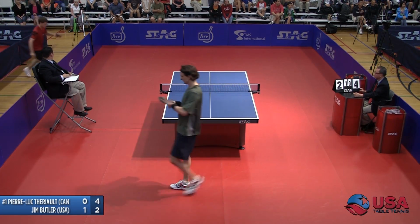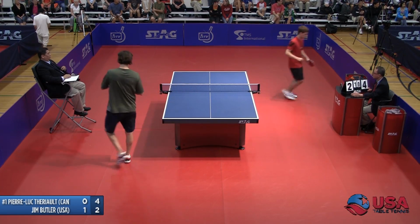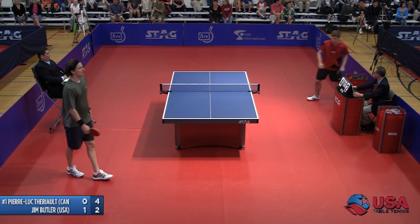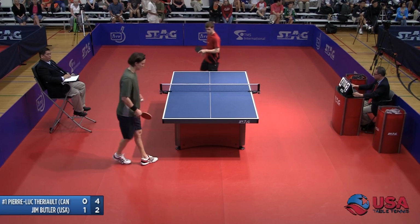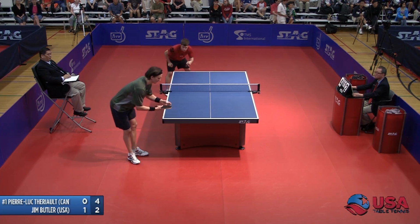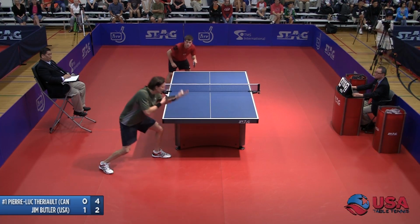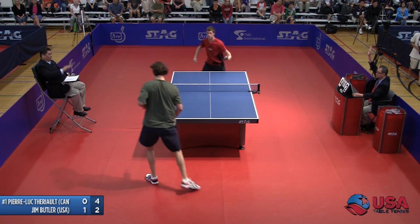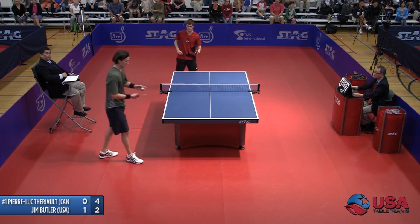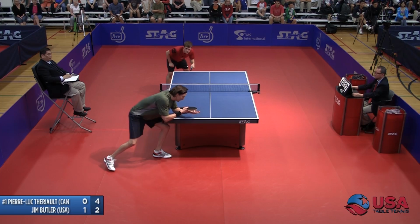If the return's even just a little bit too high, most players are going to win the point off of that weak return. We might have to rename this the Butler tournament. You know, Scott Butler over there coaching Jim won the consolation singles yesterday here at Bond Park. And Jim Butler has an excellent shot of winning this too. We'll see how it plays out in the men's singles.